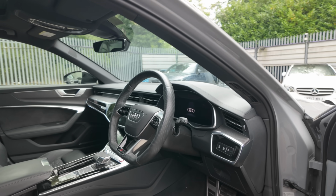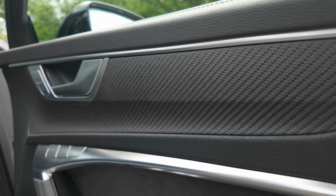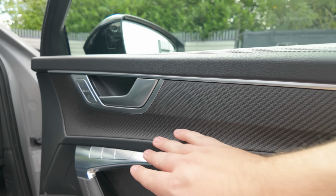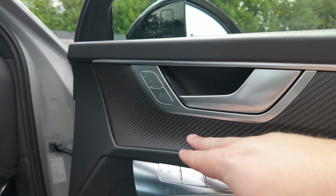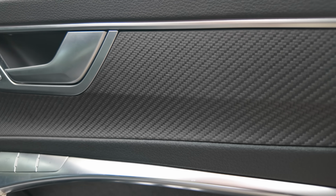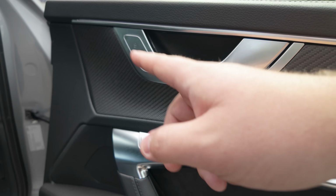The main thing you want to look out for is any marks on this carbon fibre trim, because if it's been damaged, it is very expensive to replace. And the thing is with this carbon fibre, it's open pore. So if you have something like a key in your pocket and you rub up against it, you can actually basically just pull all these fibres out. So you just want to be very careful with that.